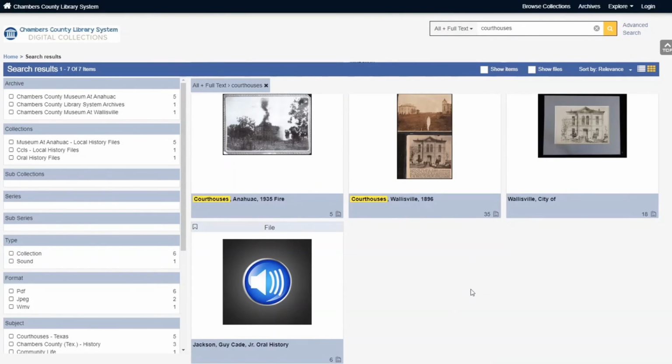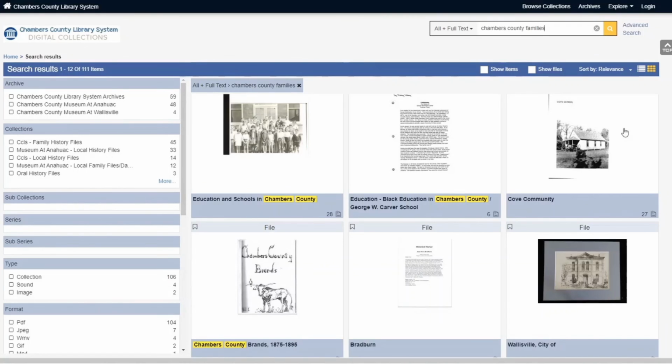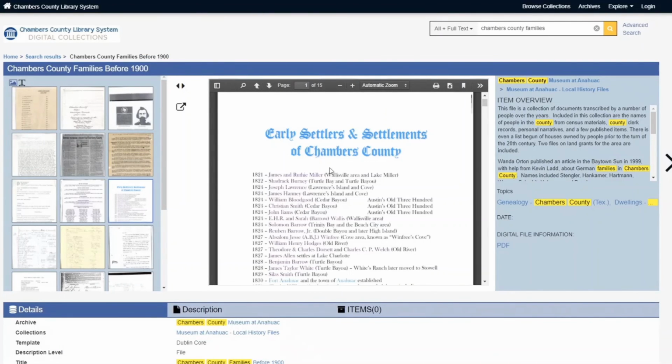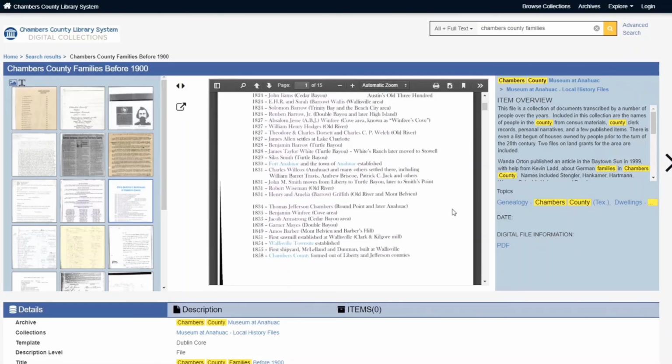Families, of course, make up so much of our history. Many residents know of the White family dynasty or Henry Griffith and his clan on the west side, but we have the Elys in Smith Point, the Barrows all over, and lots of lesser known early residents. The entry, Chambers County Families before 1900, has many names which you may recognize because their descendants are playing roles in our world today.